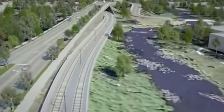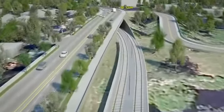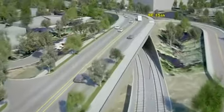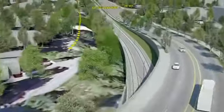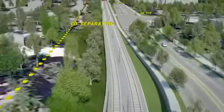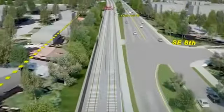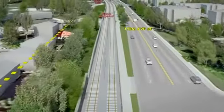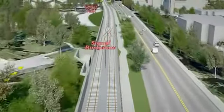The roadway becomes elevated over the light rail tracks at Southeast 15th Street, where light rail transitions to the west side of 112th Avenue Southeast. Represented is the 60-foot separation line of private residences from light rail, adopted by the Bellevue City Council in the Land Use Code Amendment. There will also be a dense 30-foot landscape buffer between the track and residences.